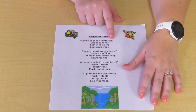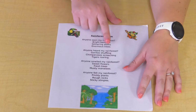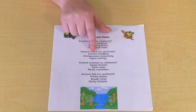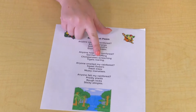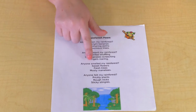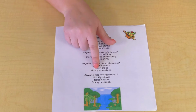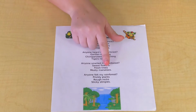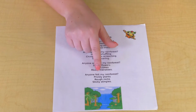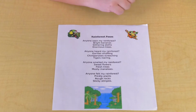Anyone seen my rainforest? Bright bananas, slithering sloths, enormous trees. Anyone heard my rainforest? Gorillas shuffling, chimpanzees screeching, tigers roaring. Anyone smelled my rainforest? Sweet flowers, fresh trees, musty manatees. Anyone felt my rainforest? Prickly plants, rough rocks, sticky stingies.